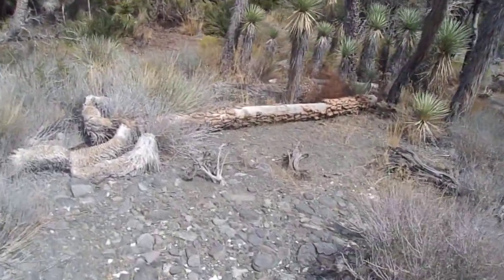And it looks like I just saw a western whiptail lizard. I won't get it on camera, it went too fast. So a western whiptail lizard just passing by.